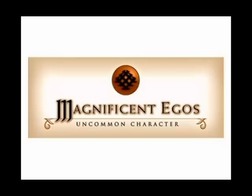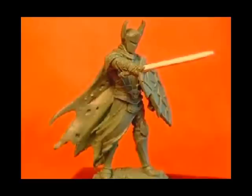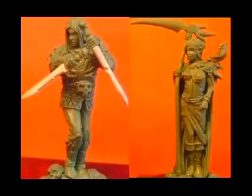Magnificent Egos fill the number 6 spot this week. This is the first of 3 new greens out this week, all sculpted by Gale. It's a knight figure called Storm. A good sculpt, but perhaps a little lifeless and fussy for my taste. And on the left here we have Jigorel, and on the right Ruth. Nicely detailed sculpts, but again a little, I don't know, prissy for me.